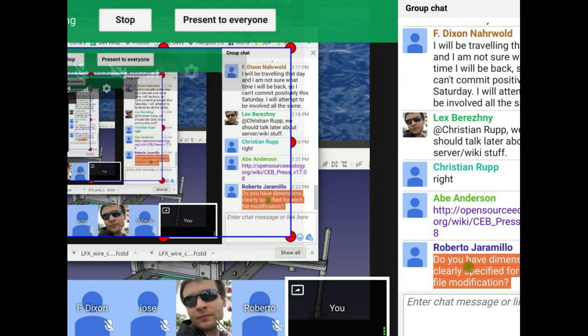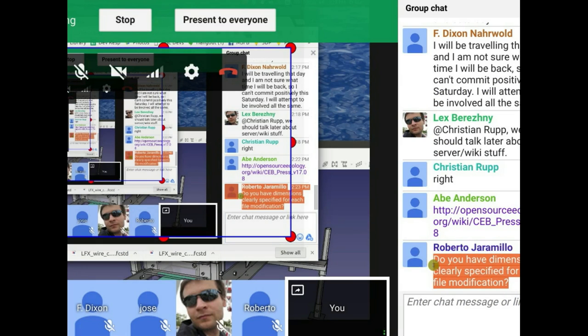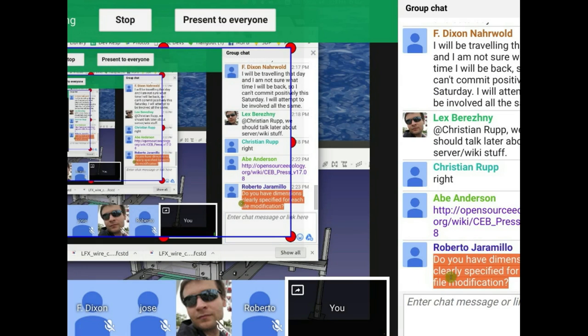Yeah, we do have the dimensions clearly specified. What I need to do, I mean, that is not documented. That's why I need to go out there to take pictures with a tape measure and draw that all up. So I can get that maybe in the next couple of days or so. I'll get that up and running.